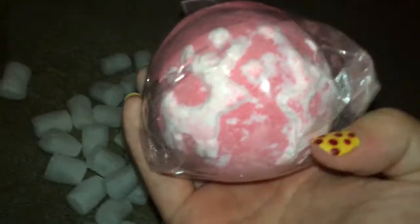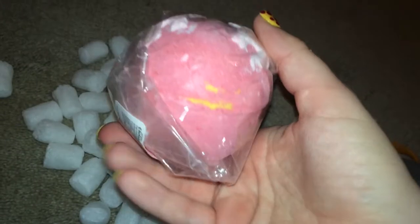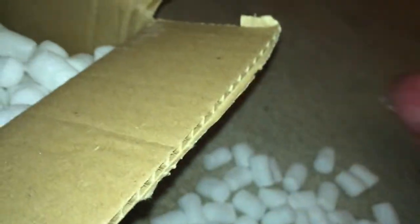Okay, I think that's all I had last time. Let's see this real quick. Oh, okay. That scared me for a second because I thought they got my order. This is Christmas Sweater. Bath bomb, of course. It's pink or red, apparently. I think it's supposed to be red, but it's looking real pink right now with yellow right there, with little reindeer on it.